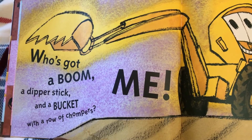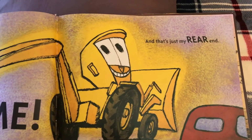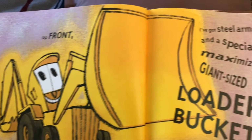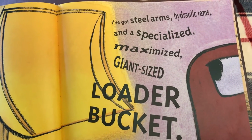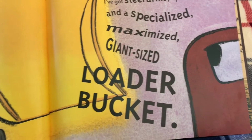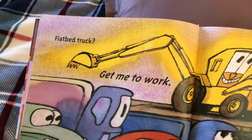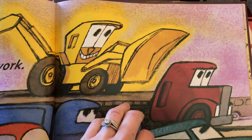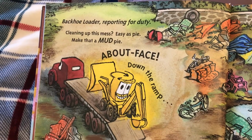Let's get started. Who's got a boom, a dipper stick, and a bucket with a row of chompers? Me! And that's just my rear end. Up front, I've got steel arms, hydraulic rams, and a specialized, maximized, giant-size loader bucket. Flatbed truck, get me to work. Backhoe loader reporting for duty.